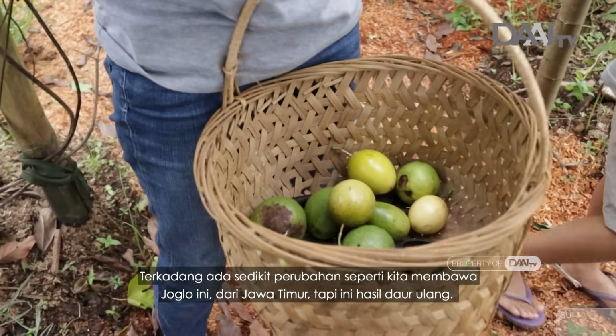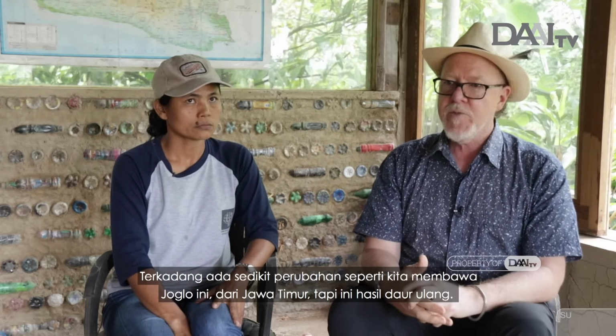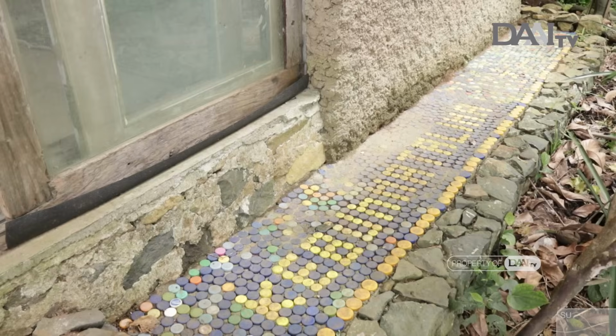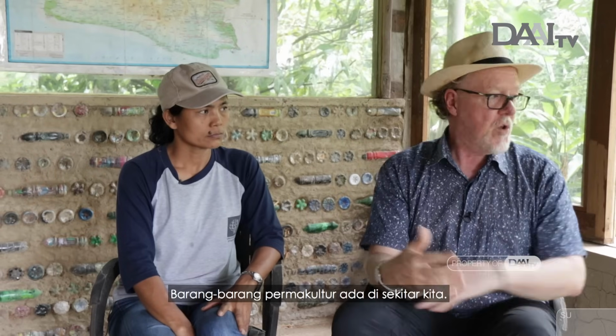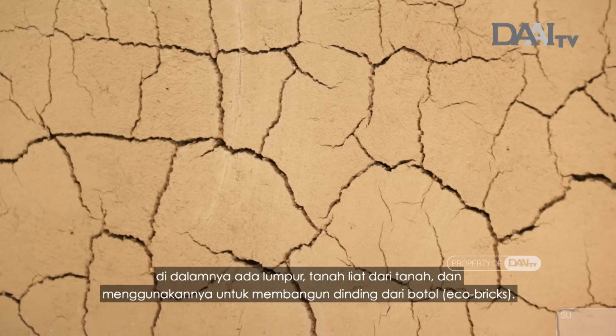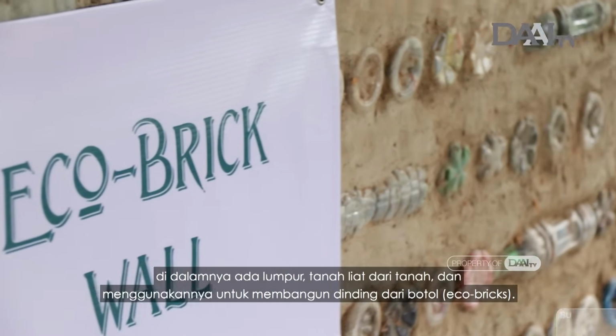And sometimes that changes. Like we bring this joglo here from East Java, but it's recycled. The permaculture itself is all around us. It's taking something like mud, clay from the ground, where we need to move it, and using it somewhere else with the bottle bricks.